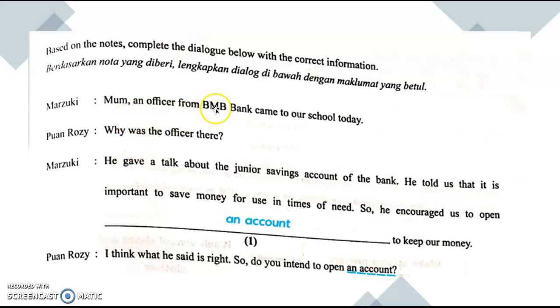Mom, an officer from BNB Bank came to our school today. Why was the officer there? He gave a talk about the junior saving account of the bank. He told us that it is important to save money for use in times of need. So he encouraged us to open an account to keep our money.